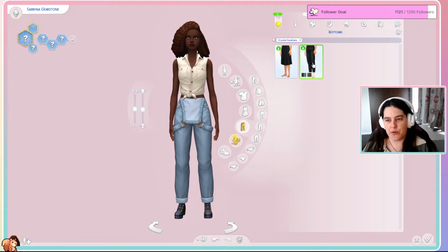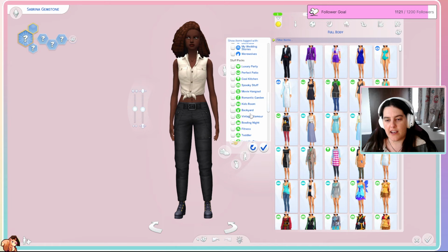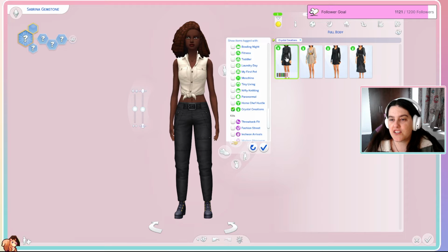I kind of like the vibes of the build by, I like it. It looks good. But I've had a very nice day. I've been doing a self-care day. It's been nice, and then I just had the whim to stream. I'm going to quickly dress our sim. Oh, I love that blue colour.